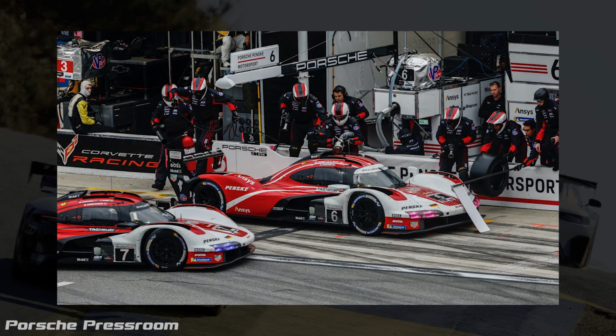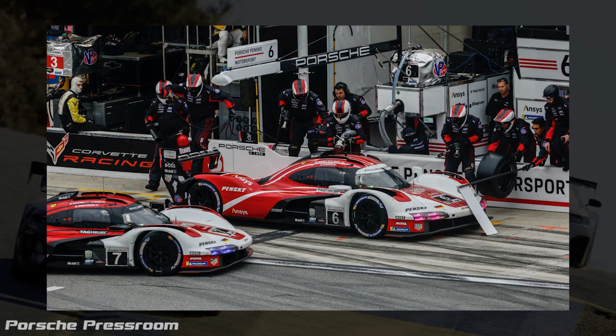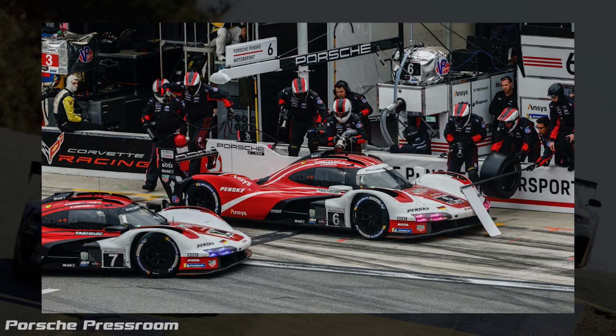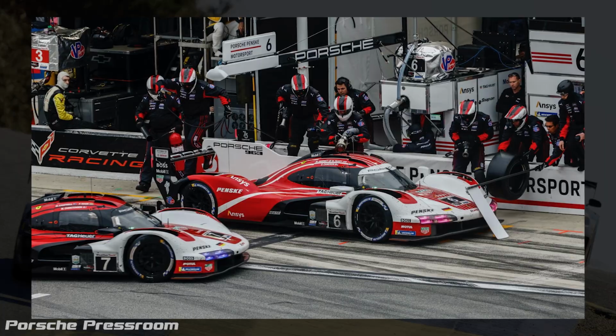Porsche, on the other hand, well, they arguably had the most issues of anybody in the class. The number 6 was the only LMDH car that fully retired from the race after they experienced a spectacular gearbox failure on the number 6 entry. Meanwhile, the number 7 ran into battery issues, yet another spec part. In addition to that, they also suffered from a broken water pipe, which brought the car into the garage once again.